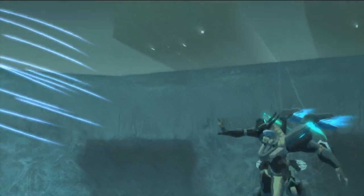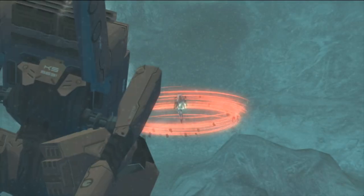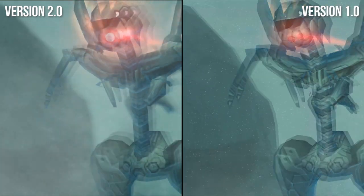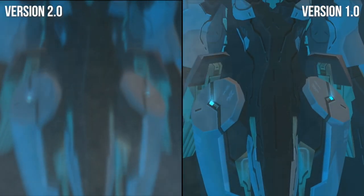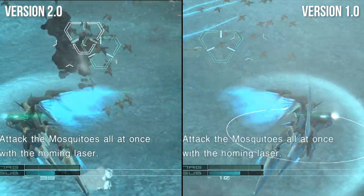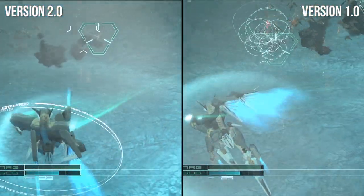This is Zone of the Enders 2, as included in the Zone of the Enders HD collection, but not as it was originally released. You see, the original version was developed by High Voltage Software and released in 2012. Problem is, that original version was terrible in terms of quality. 720p resolution, horrible performance, missing effects, bad texture work, so many problems.